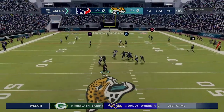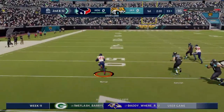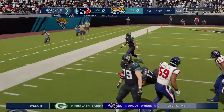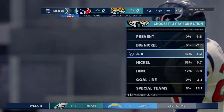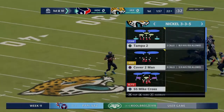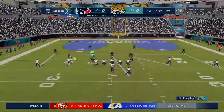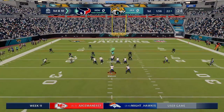Now they'll throw here out of the gun. They're trying to find Chark, but it's intercepted. Picked off by Eric Murray. And a terrific return as he takes this thing all the way down near the 20-yard line. He's had a fantastic rookie season, made a lot of lovely throws, but that wasn't one of them. Well, we got to give him one, don't we? I mean, with the year he's having, a lot easier for he and his teammates to accept that throw, because for the most part, what they've seen, it's been pretty sensational.